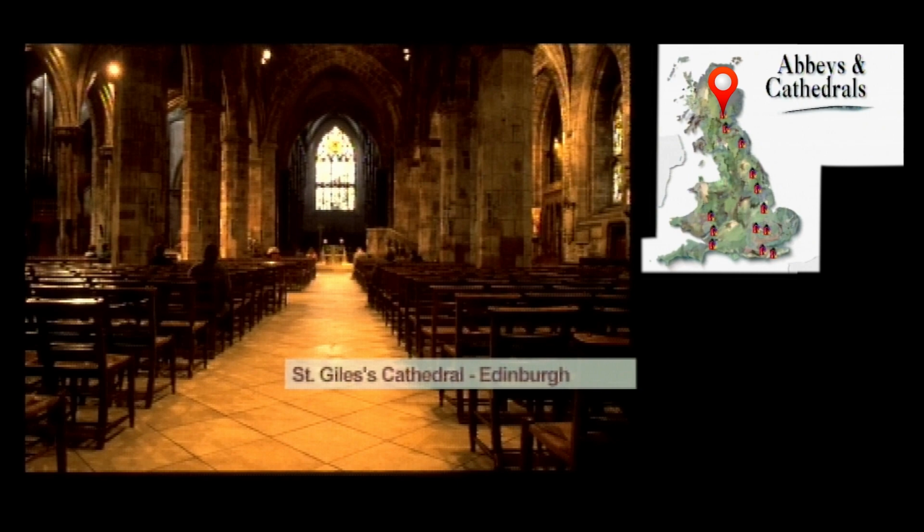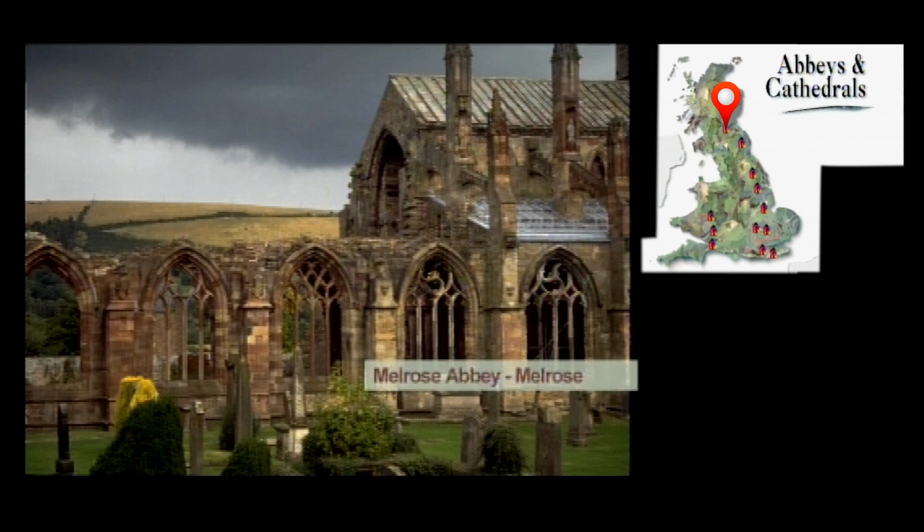The High Kirk of Edinburgh has been renovated frequently since it was built in the 15th century. It once served as a meeting place for Parliament. This magnificent red stone Cistercian abbey suffered greatly during border skirmishes. The 19th century writer Sir Walter Scott initiated extensive restoration work on the ruins.